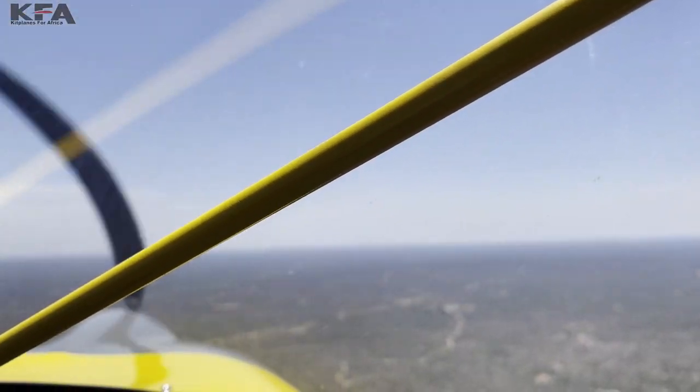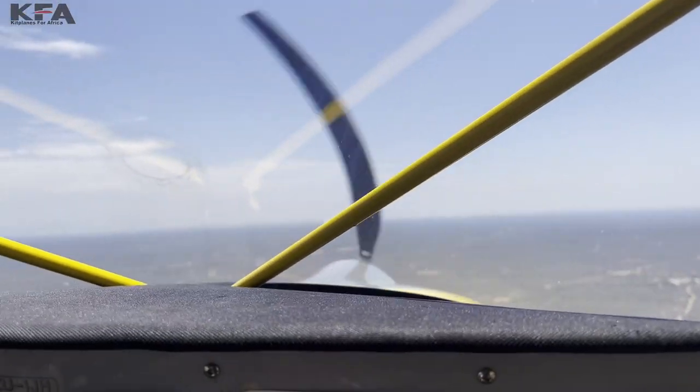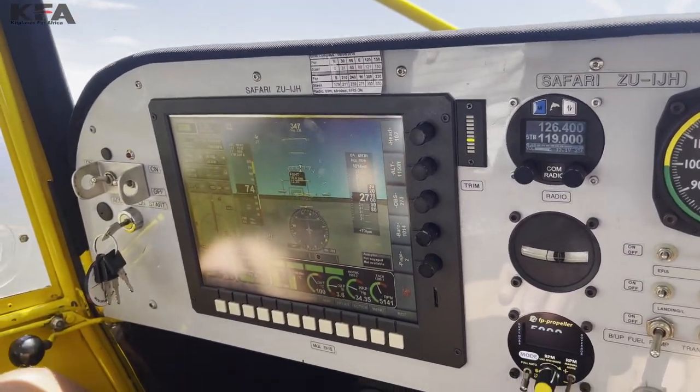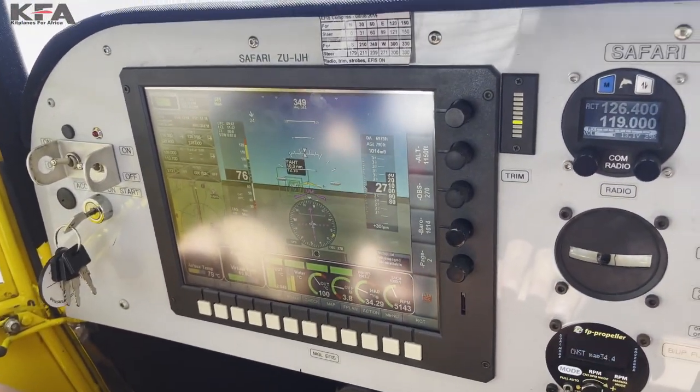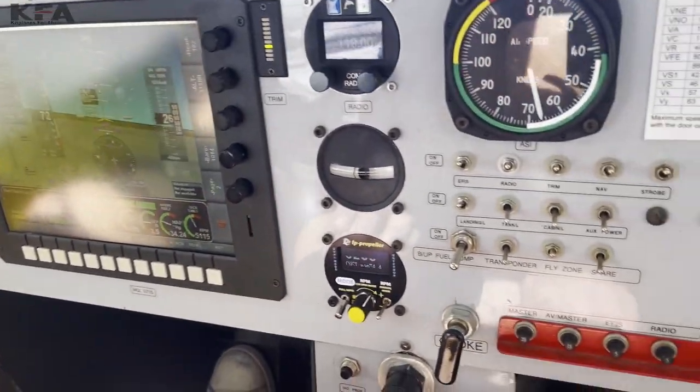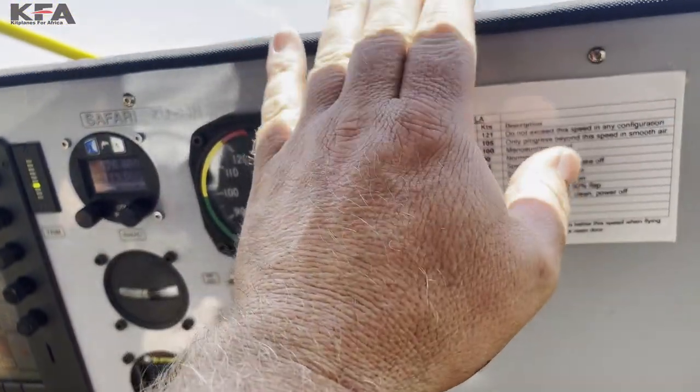So we got Hoedspruit in sight, and with Maurits's excellent gliding capabilities, we made it to 2,700 foot. A lot of things in the red there, but old Trusty is doing well.